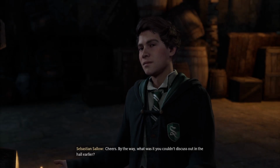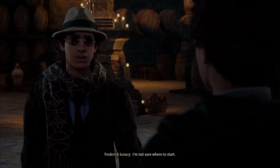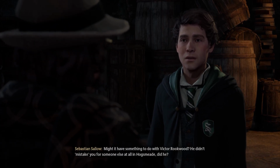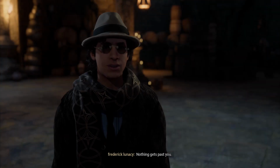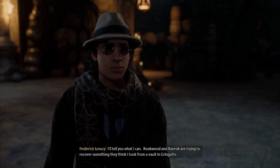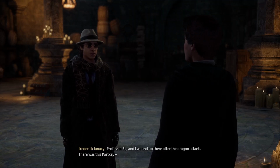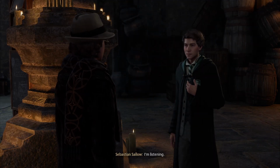Cheers. By the way, what was it you couldn't discuss out in the hall earlier? I'm not sure where to start. You said something was missing from what you found in the library. Might it have something to do with Victor Rookwood? He didn't mistake you for someone else at all in Hogsmeade, did he? Nothing gets past you. I'll tell you what I can. Rookwood and Ranrock are trying to recover something they think I took from a vault in Gringotts. Gringotts? When were you there? Professor Fig and I wound up there after the dragon attack. There was this portkey that... A portkey? To Gringotts? Well, it's all a bit convoluted. I'm listening.